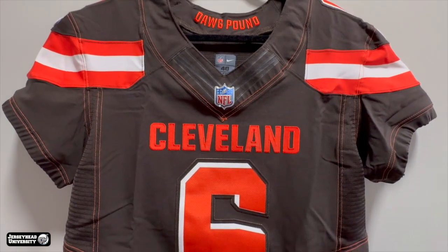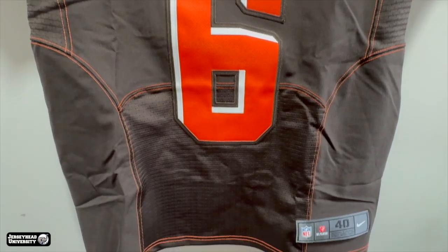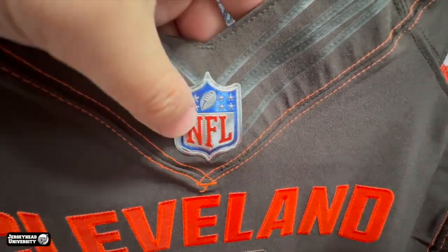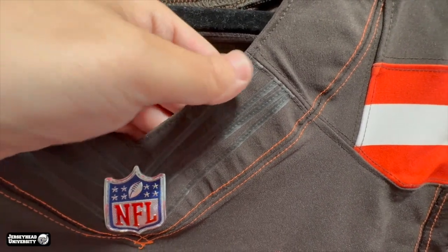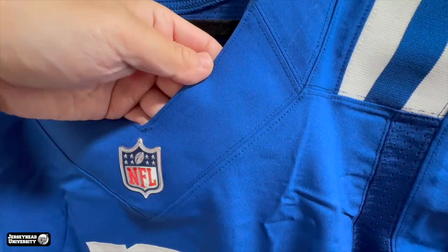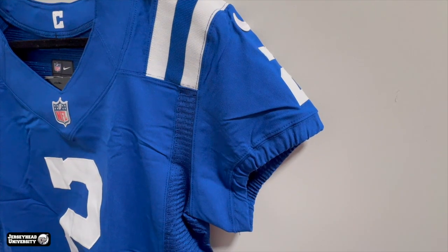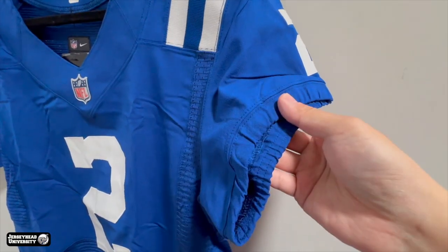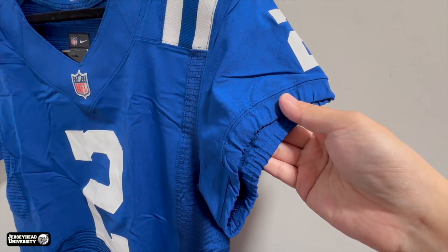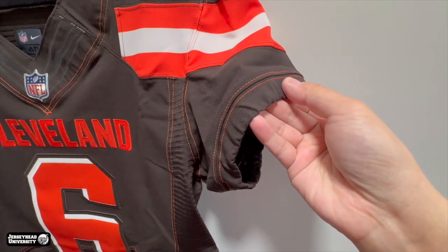For the most part, the blend of mesh and non-mesh fabrics will be just like the older jerseys. One difference is that new chrome textured NFL shield. Some teams continue to have the fly wire on the collar, and other teams ended up removing the fly wire altogether. One of the differences though is going to be these new shortened sleeves. They made them shorter and added elastic to the sleeve band to give it more of an on-field look. And it's the same deal with this Browns jersey.